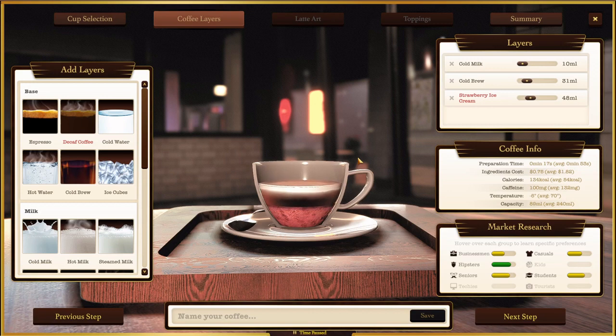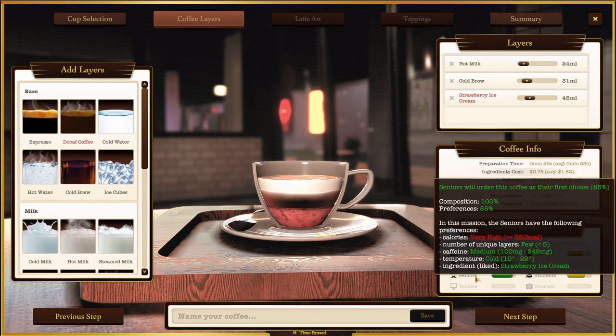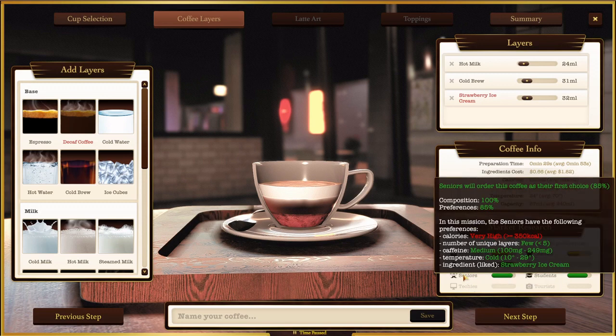29 degrees. Oh wait, it needs to be hotter is the issue. Let's just wash some hot milk on top. Not enough calories, huh? We used to have... Yeah, whatever. That's not so important. What's a minimum amount of any of this stuff that it really needs? Caffeine is perfect. Temperature 10.